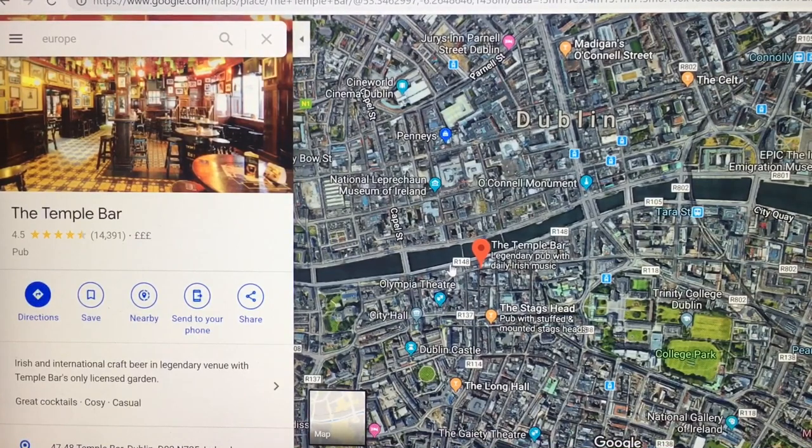It should not be complete without a trip to Temple Bar, where you too can enjoy a round of 5 drinks costing you €30. Irish and international craft beer in a legendary venue with Temple Bar's only licensed garden. That was a true story, folks.